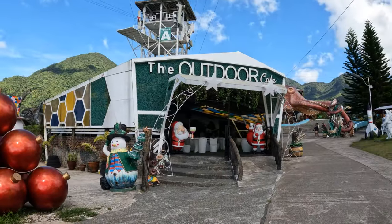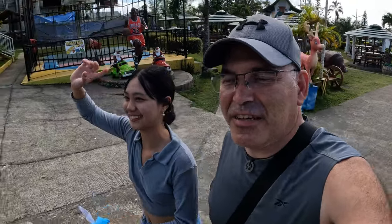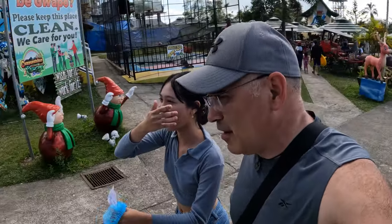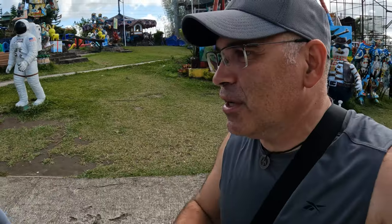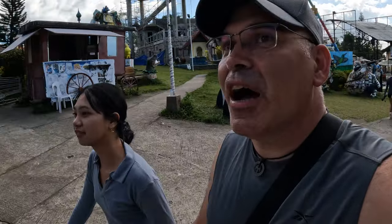All right, we're going up to Tower A. Keisha's gonna do her first ever zip line, right? Yeah. First time. So we're gonna go from A to Z. I don't know how far that is, but it looks to be over 1,000 feet run there. We'll ask the guy when we come to the top.